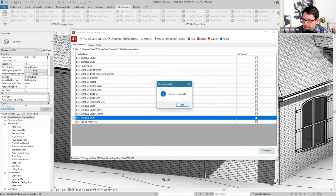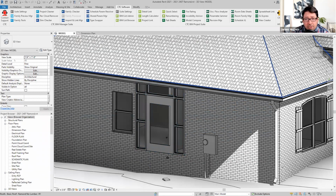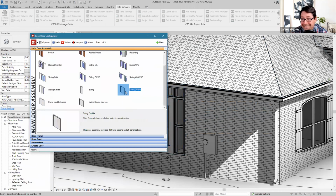And let's launch SuperDoor, and we'll see what we get. I no longer call my shots. I used to say, and you're going to see that it's immediately, but let's see what we get here. I'm going to choose the swing type.